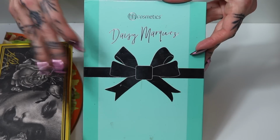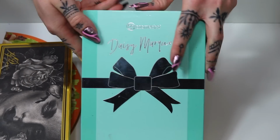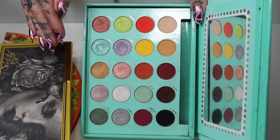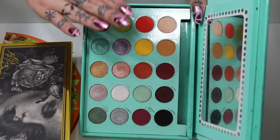Then we have another collab palette. This one is by BH Cosmetics. It is the Daisy Marquez palette. When it comes to eyeshadow palettes, I definitely do tend to gravitate towards the ones that have that kind of pop of color, a little bit of a wow moment, if you will.